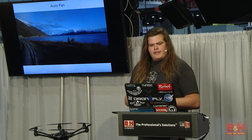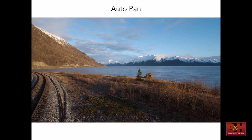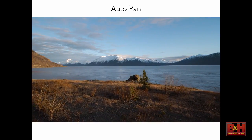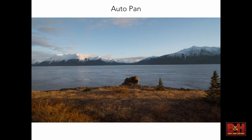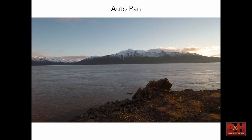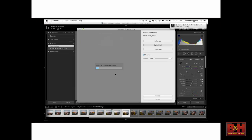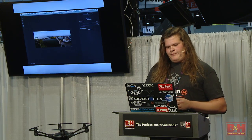So here is when I was in Alaska. Well, that was not... Auto pan is not working. With the auto pan, you flip a switch and the pan will just start moving automatically. So you can fly a straight line and the drone will pan, and it adds another layer of movement to your video.